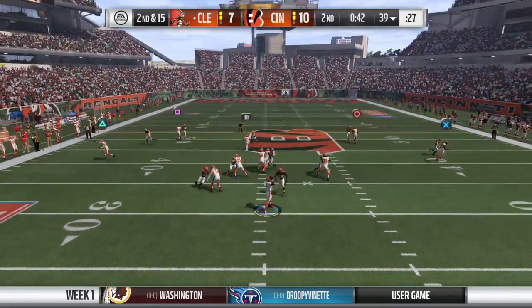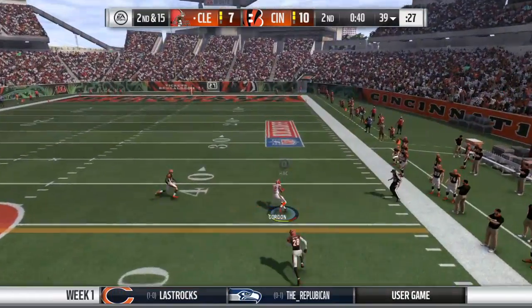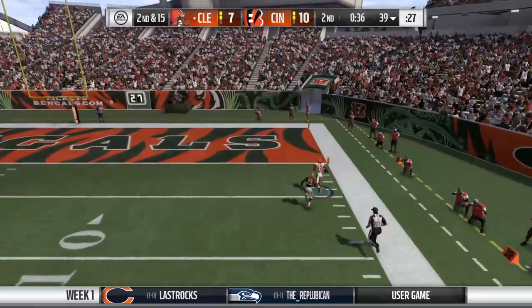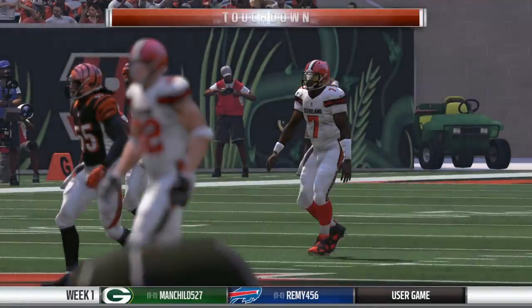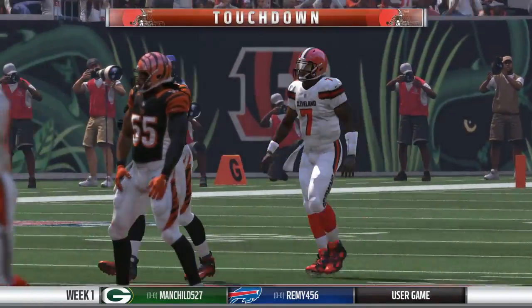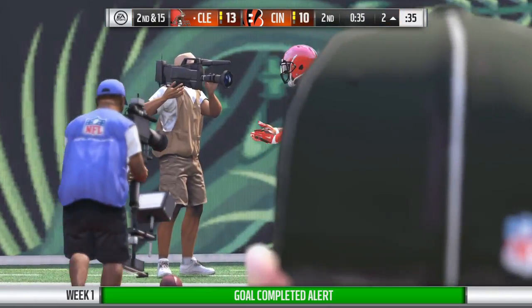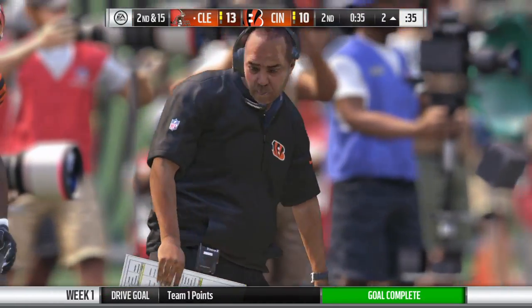Looking to throw. Gets it to Gordon. And now off to the races down the right side. And all the way in. Touchdown, Cleveland. Josh Gordon, already his second touchdown here in this opening weekend.